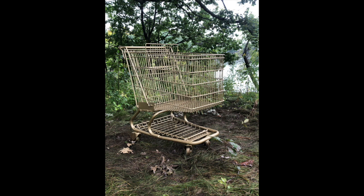I also noticed that it's not on pavement. It's on the ground, on dirt. And on top of that, it isn't in a parking lot. It's surrounded by nature. What? Well, now that we've taken a look at it to notice the things that we notice about it, what do you think the artist intended by making this piece of art?